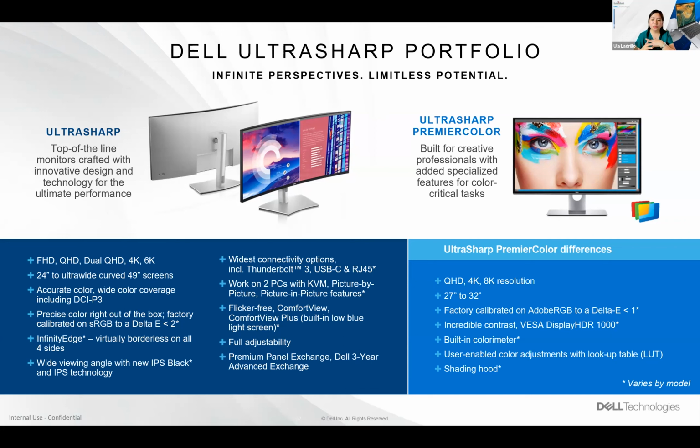So UltraSharp monitors are ideal for those who require high resolution and vivid color. Also consider the productivity features and modern design, in the likes of engineering and manufacturing, graphic designers, architects, even executives, because they don't just want the performance, but they also want state-of-the-art designs. The Premier Color monitors, as I said, are really designed for creative professionals, so they come with those specific wide color gamut. That is the difference between the two.